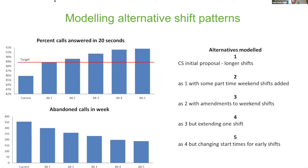So if we look at these different alternatives we modelled, the first model was actually a suggestion from the staff themselves, the ones who were working in the call centre. They said rather than having 8-hour shifts, they would prefer to have fewer 12-hour shifts, and they came up with a suggestion of the shift patterns that they would like to do.